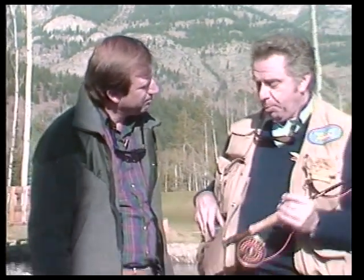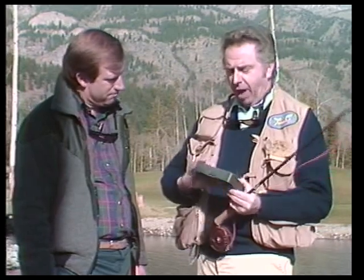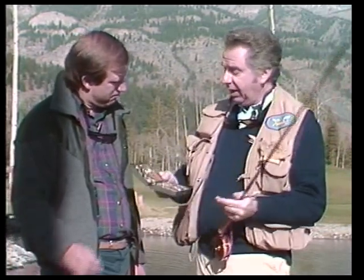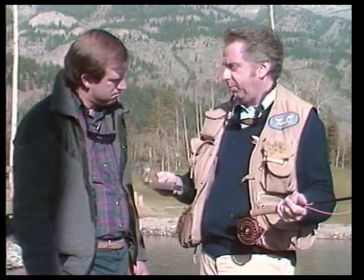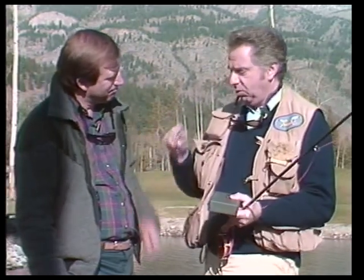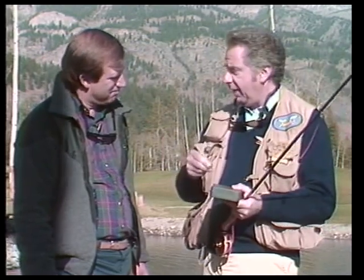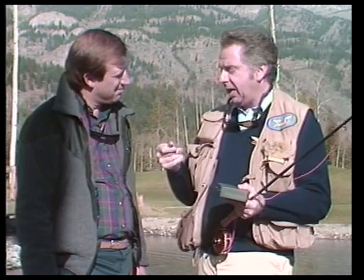A vest is very important to carry our equipment around with us. We need fly boxes to carry our flies in. They need not be expensive. There are a lot of different styles of fly boxes, but they are basic equipment. We need something to clip off the ends of the tippet material when we tie a new fly on, when we tie a new piece of tippet material on, the tag ends.